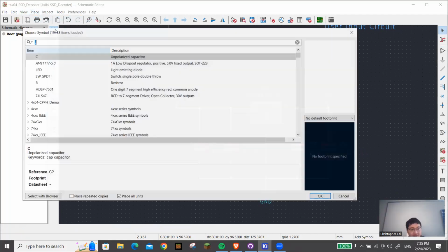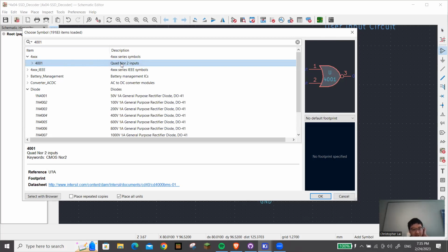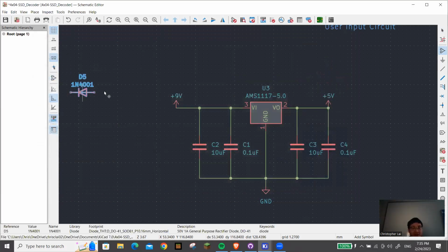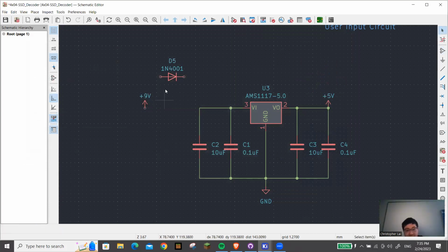So we're going to add a diode. We're going to place, and this diode is called 4001. And this is going to be under diode. Don't get tricked by the quad NOR 2 inputs. Under diode, we have the 1N4001, which is the 50 volt 1 amp general purpose rectifier diode. Double click this and then rotate. We're going to put this between our 9 volts and the rest of the circuit, right? Delete this signal, put this diode in, and then put it in combination with the circuit. So great. We now have a diode. Our circuit will be protected from dummies like me who want to stress test your circuit by connecting the battery backwards.